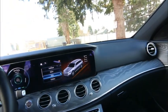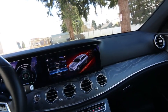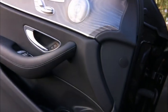We have a drive mode selector here that will make changes to steering effort, transmission shift points, sometimes traction and stability control settings. You can see you have comfort, sport, sport plus, and you have an individual setting. Great Burmester sound system, beautiful open pore wood trim, very, very beautifully done interior.